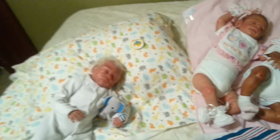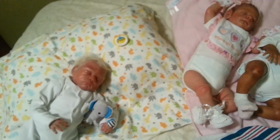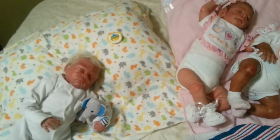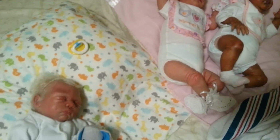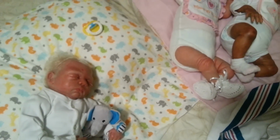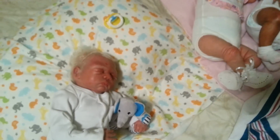Carter was not a custom, so I didn't pick out this sculpt. I just fell in love with him. He was a special baby. So yeah, the sculpt itself, maybe I might have picked another sculpt, but I doubt it, because it is his face that I'm in love with too. So I absolutely love that sculpt, but that's just me. Somebody else might not.